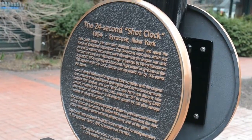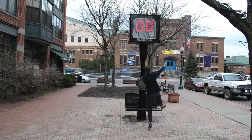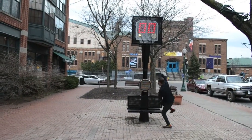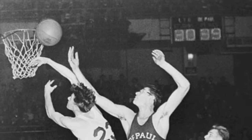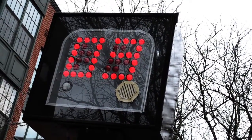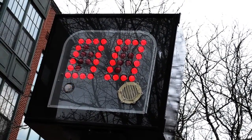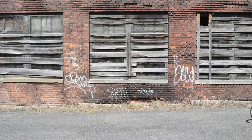The shot clock first came to use in 1954 here in Syracuse, New York, where Syracuse Nationals owner Danny Biasone experimented using a 24-second version during a scrimmage game. Biasone then convinced the NBA to adopt it for the 1954-1955 season, a season in which the national championships of the NBA were won by the Syracuse Nationals.